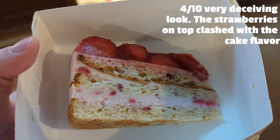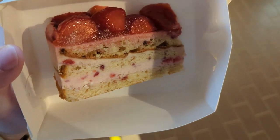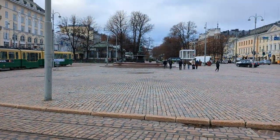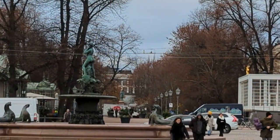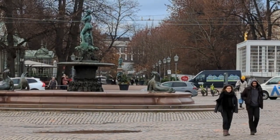But €6, 90 cents, $7. Just looked too good to resist. And the spoon looks like some sort of a recycled plastic. So this again is the Esplanade. It goes all the way down. But right there is another double-cheeked up woman this time with a bunch of seals. So I guess they like their naked statues.